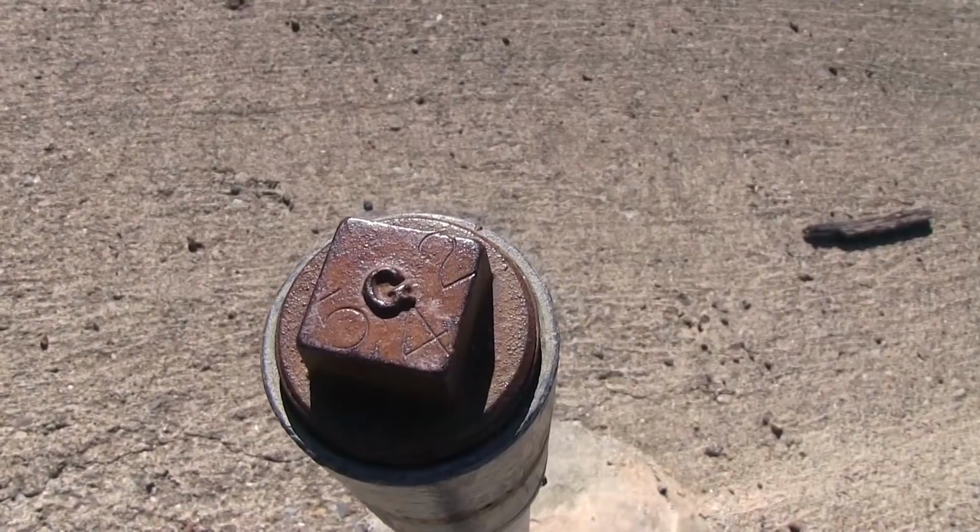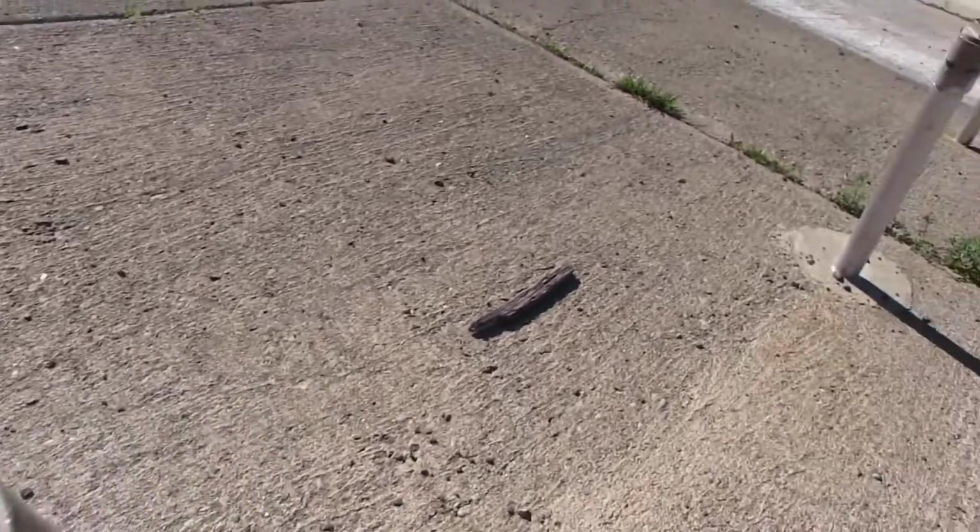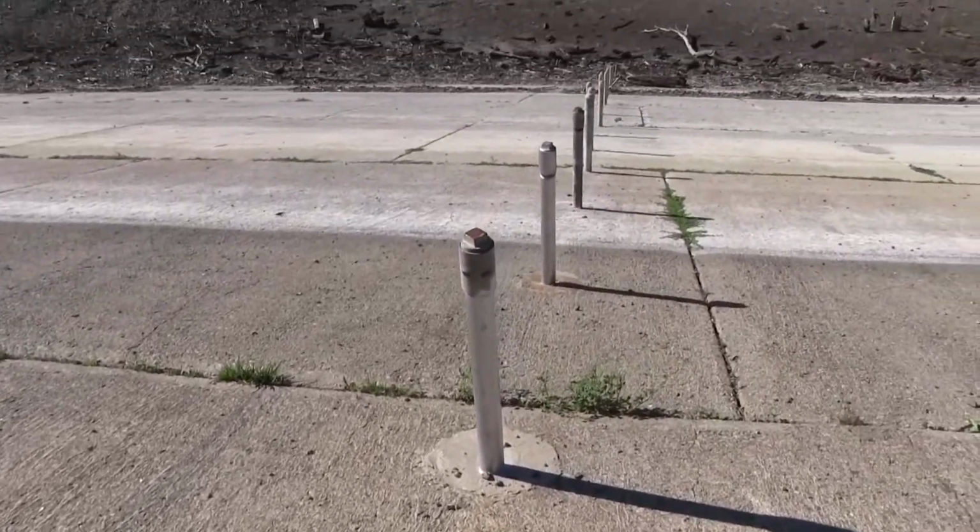These aren't moving anywhere, and this is on top of it. It says 542. What's that mean? It's stamped in. It's been surveyed and engineered. They know exactly this elevation is 542 feet. So they stamp it in, and then each one goes down 2 feet. So if this is 542, that's 540.